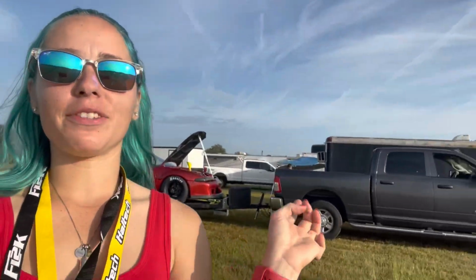Hello, so as you guys can see, I have the car behind me. I have to fill the treads with some trans fluid, and once I do that, I'm gonna pull the car off. I still technically have to go through tech, even though I'm just doing exhibition runs.